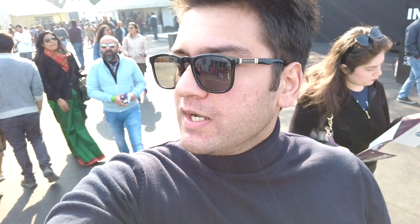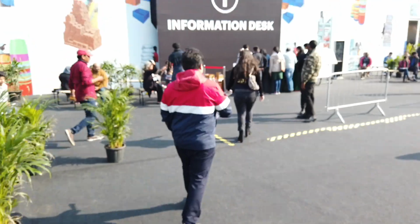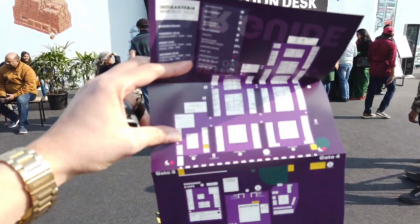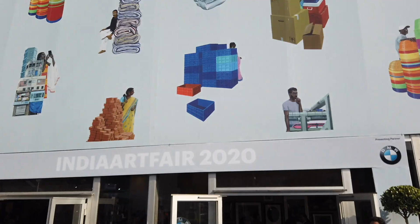Yeah, so we are done with the checking and entry. So this is the fair guide. So we'll check where to go next, and it has a lot of sections to go here and there. So let's see where to go first and which segment to see first. First, I'll just go to the information desk to ask where all, because this is a huge list. So let's just get some information first.